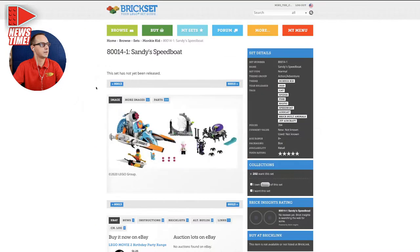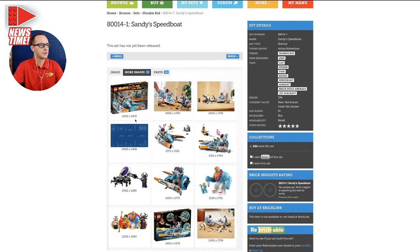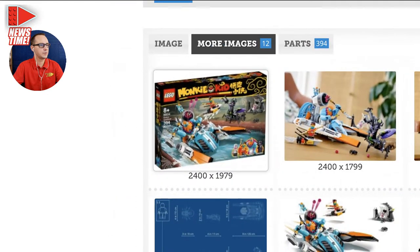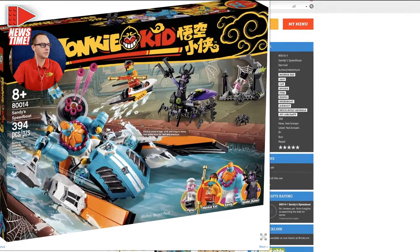So first one here is the Sandy's Speedboat. This is a 394 piece set. I don't know if we have the pricing yet, but I'm assuming it's gonna be a $40 set or so. Let's just get through the pictures real quick.